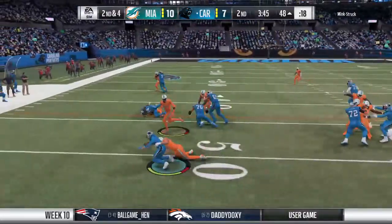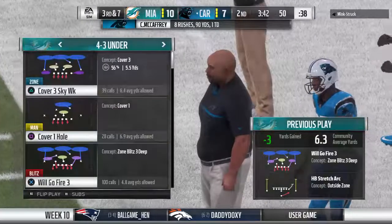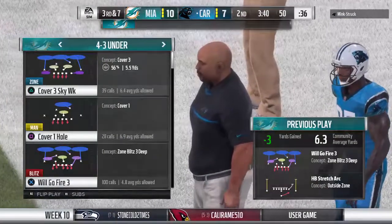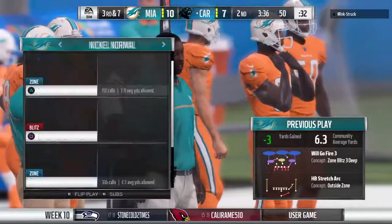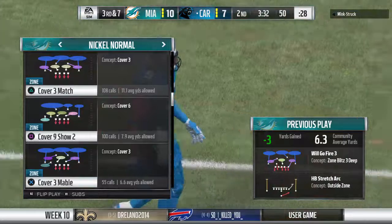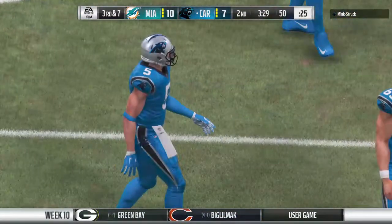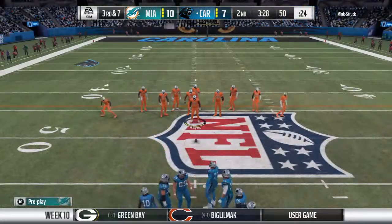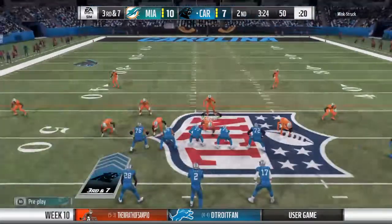On 2nd down, McCaffrey. And that play goes nowhere. Taken down, losing yardage at the 50, right at midfield. So he loses 3 yards there. Now 3rd down. The Panthers on 3rd down. Just 1 for 3 thus far. This is 3rd and 7.